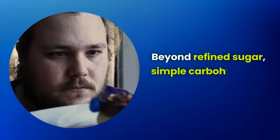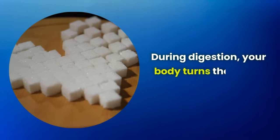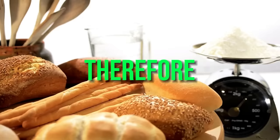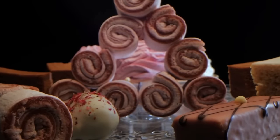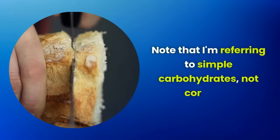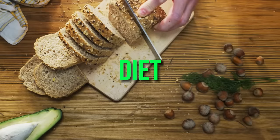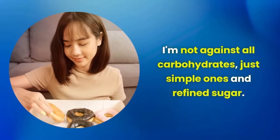Beyond refined sugar, simple carbohydrates are also problematic. During digestion, your body turns them into sugar. Therefore, foods like white bread, pasta, and cakes, which are simple carbohydrates, should be avoided. Note that I'm referring to simple carbohydrates, not complex, which can be included in the diet. I'm not against all carbohydrates, just simple ones and refined sugar.